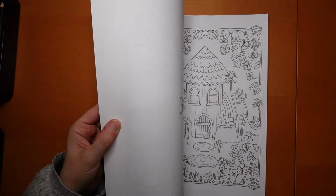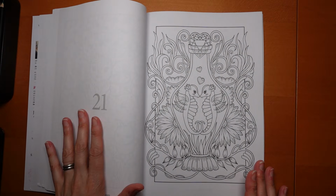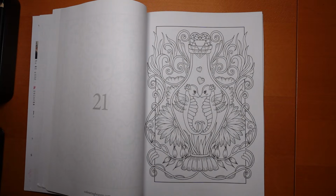I'm just going to stop the video while I choose. Right, I have decided to do this one. This number, page 21. The reason I chose this was because it's a bottle. And bottles aren't always that easy to colour, so I thought I would show you how I'm going to colour the bottle. We also have this sort of heart theme going on, which I think is great for this sort of time of year, being as it's around Valentine's.